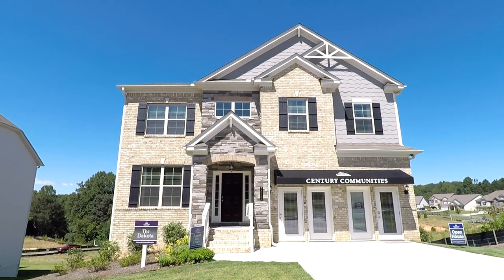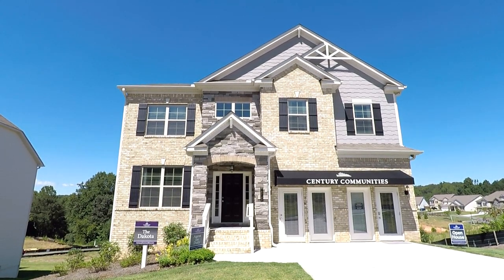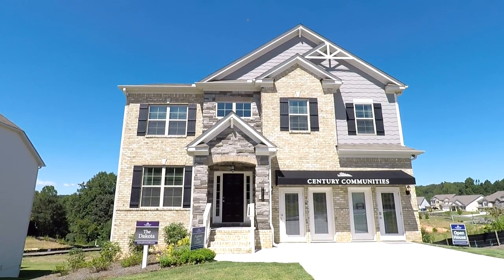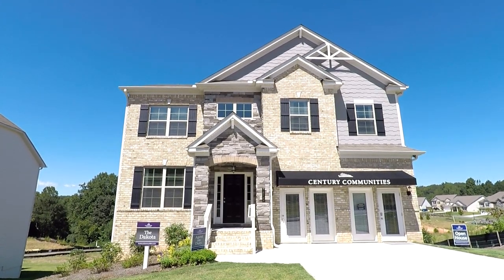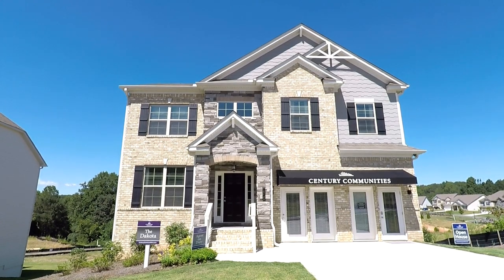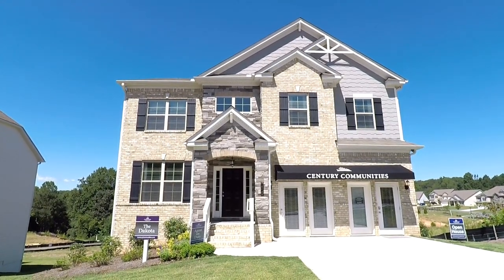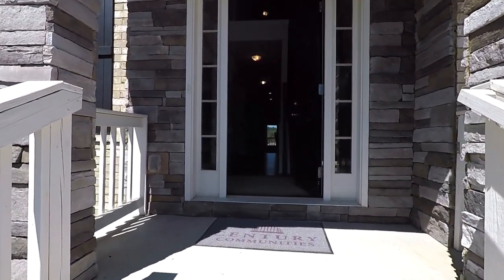In addition to that, this model home is now available for sale. So if you like this home and would like additional information, give me a call or send me an email. My contact is below. And now let's go inside and take a look around.